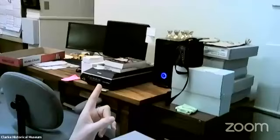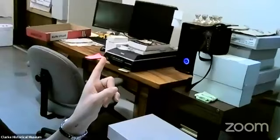So let me see if I can maybe go on a little adventure here. This is a flatbed scanner. Obviously it's not being used currently, but it can scan a standard size sheet of paper, and it scans it to this computer. I'm not sure how much these scanners cost. This one's been here for a bit. But if you're going to be scanning lots of photos, you might want to invest in one. And they're super handy. You can scan things as PDFs and all kinds of stuff.